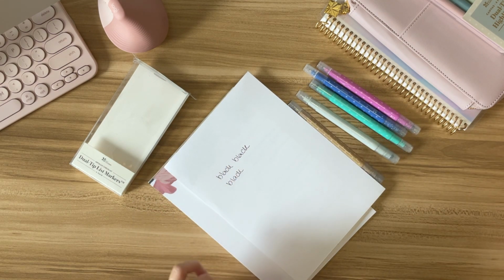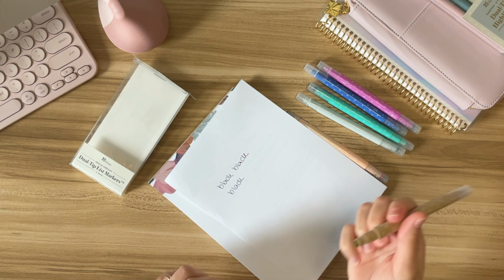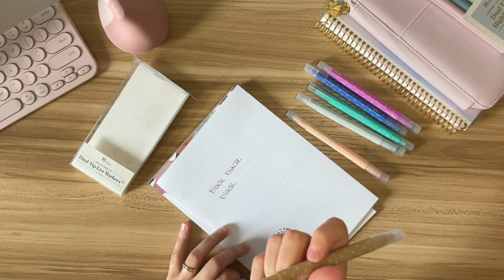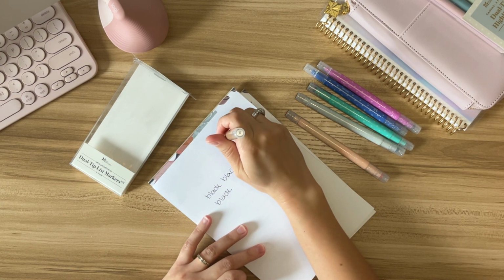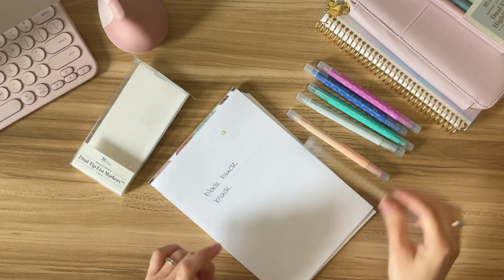And so the other side of these, I'll show you the other side. These are like check boxes, and they're supposed to be glittery. I will say any of their stamps are not the best, and these are very inky.